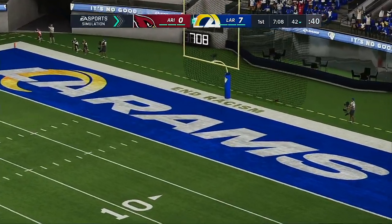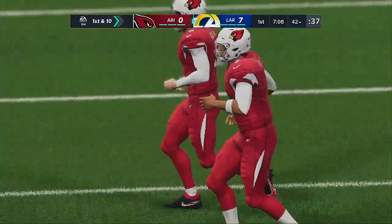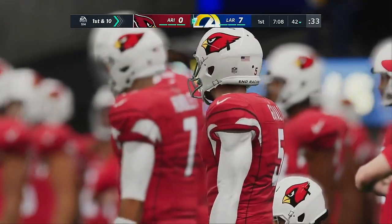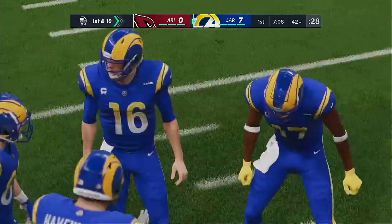That's on target, but it's no good. He had it online, but it came up just shy of the crossbar. So the Rams coming back onto the field, their second drive of the game. Good drive last time. Really effective passing the football.